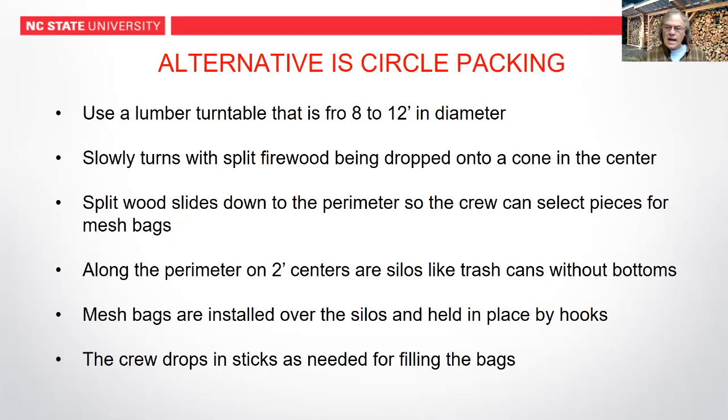So this would slowly go by, and each employee that's working around this turntable packing circle would stand still. The wood comes to the person, and the inner circle and the outer circle would both move slowly, one going in one direction, one going the other. What's good about this, with the cone moving, is it's bringing new wood to the crew without the crew having to walk around to get it. So that's one of the non-value added, you eliminate the person having to move to get the wood they want. And when you do bundles, you're always picking wood to go a certain place in the bundle, whether it's a quarter, a corner, or a middle.